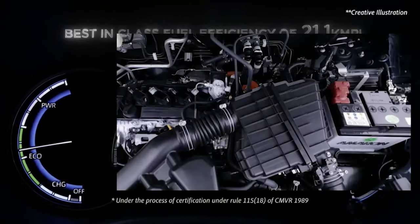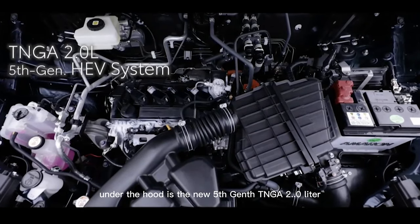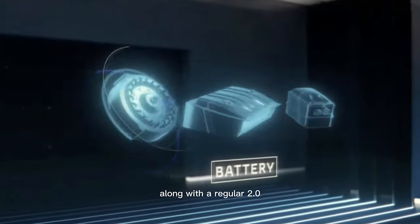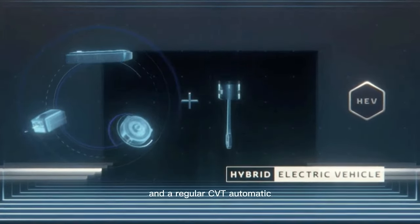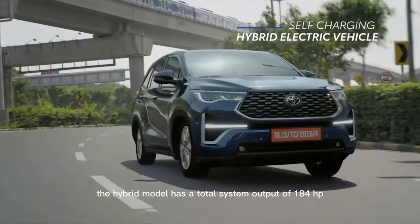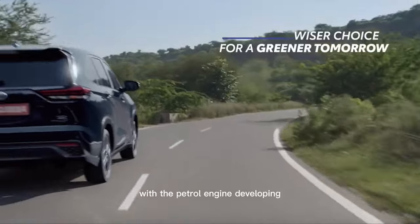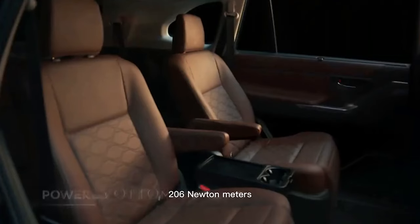Under the hood is the new 5th-gen TNGA 2.0-liter 4-cylinder strong hybrid petrol engine, along with a regular 2.0-liter petrol engine. The powertrains will come mated to an eCVT and a regular CVT automatic respectively. The hybrid model has a total system output of 184 HP, with the petrol engine developing 188 newton meters of torque and the electric motor 206 newton meters.